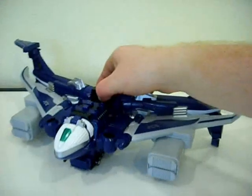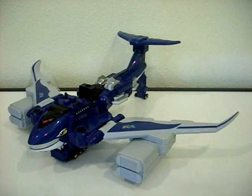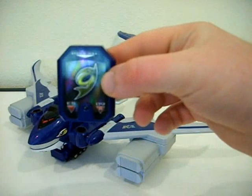And again, because the wheels were turned, you can roll them around easily enough. So this is Jumbwhale in his jet mode. As with all the other DX-sized engines, Jumbwhale comes with his own engine soul.